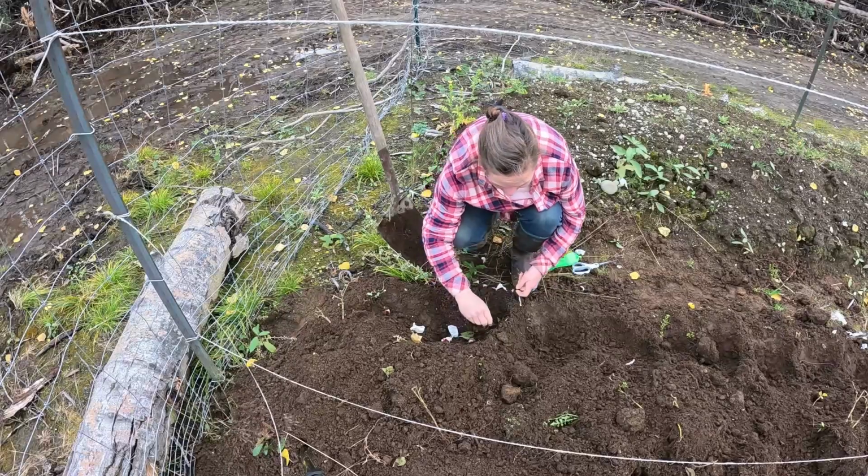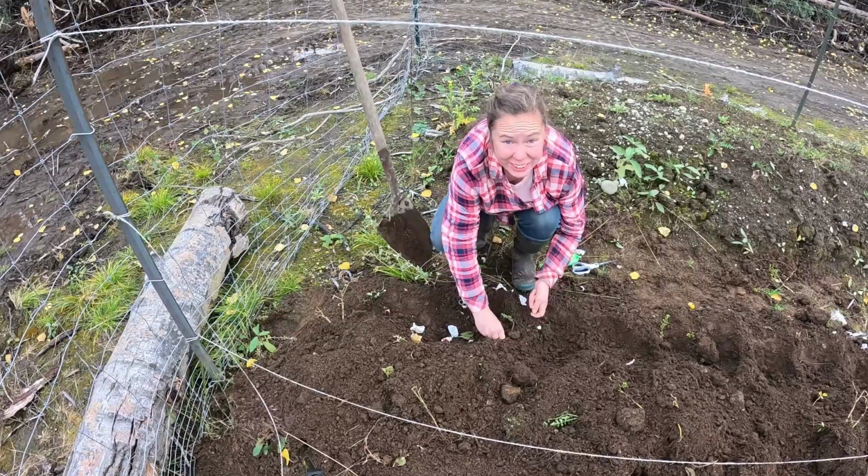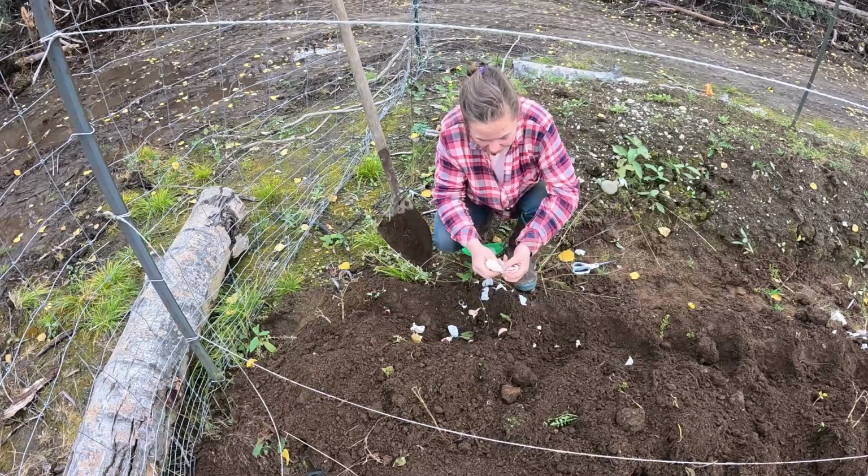Every year it's a race to get the garlic in. I'm planting it about 2 inches down. Really easy to grow.